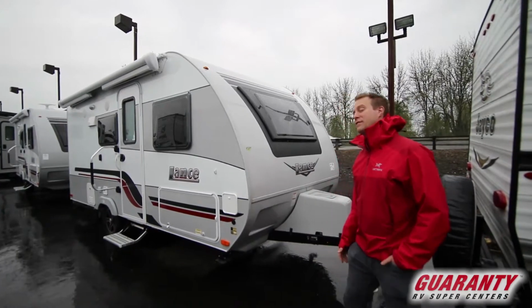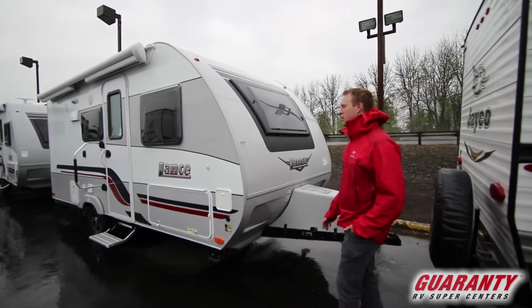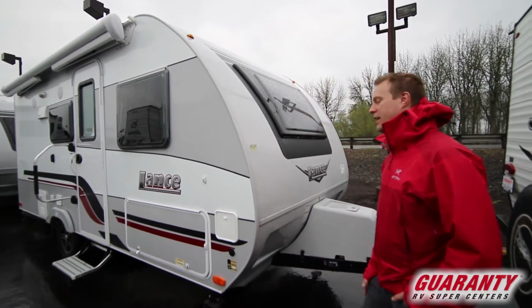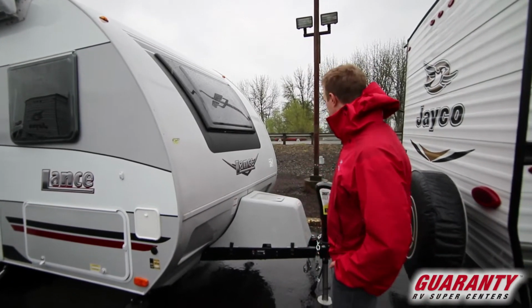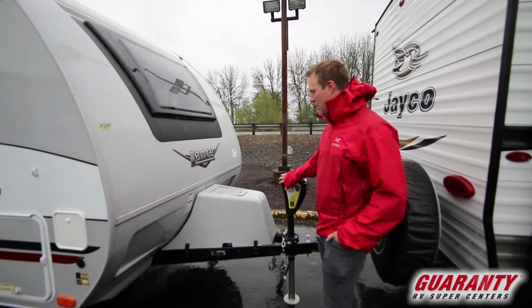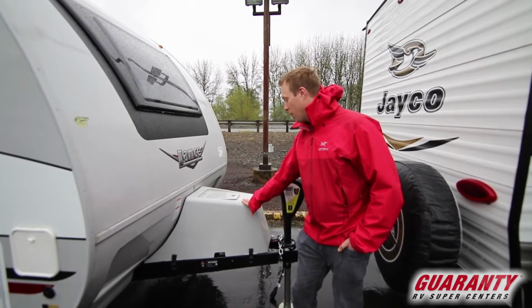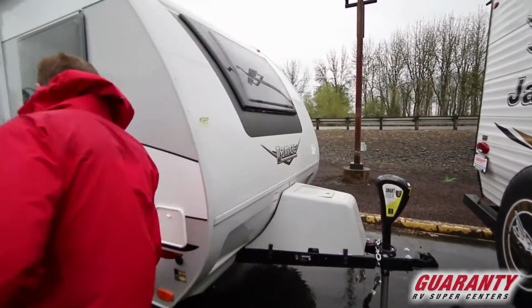This Lance 1575 is a 20-foot trailer. It's under 3,000, just about 3,000 pounds. It has quite a few neat features that make it really livable and usable. First, you start off with your power tongue jack, and you have your enclosure for your propane and your battery, which locks, so it makes it pretty easy.